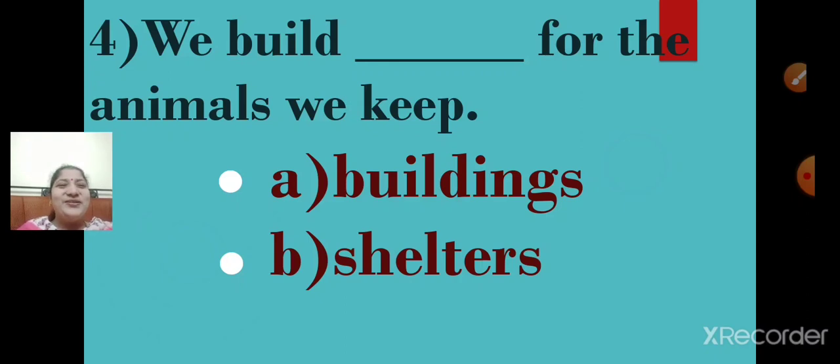Yes, you are absolutely right. Option B, shelters is the correct answer. We build shelters for the animals we keep, right? So let us click option B. Yes, option B, shelters is the correct answer. We build shelters for the animals we keep.